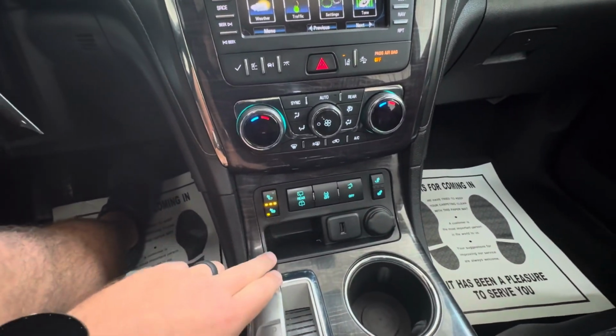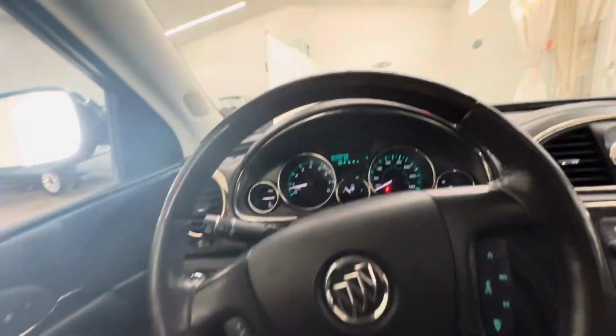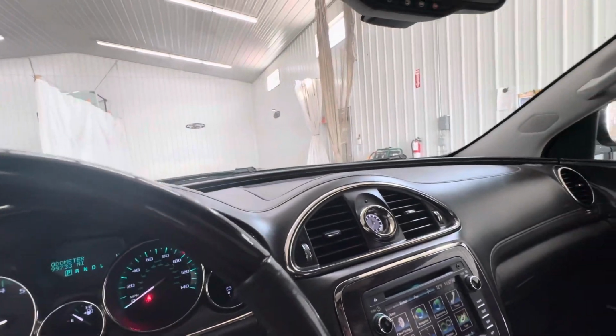Heated seats, so you have heated seats on this vehicle, heated steering wheel, 99,000 miles on it. There's no warning lights or check engine lights or anything like that. Like I said, you do have a sunroof up top, automatic headlights.